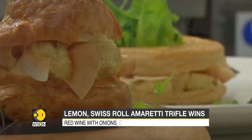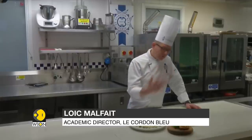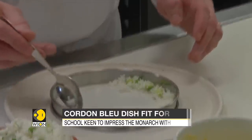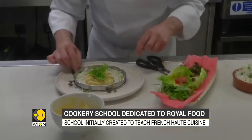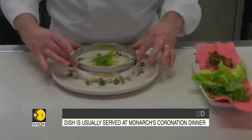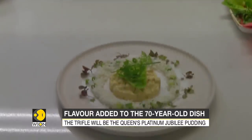So to make a perfect coronation chicken, for us, we use the original recipe, or based on the original recipe, which is the reduction of red wine with the onions, water, and curry powder. The reduction is to make the flavor. Now, there is the addition of sweetness. Before, they would add maybe some chopped apricot. For us, we add some nappage, which is a kind of apricot jam, but we can also add some coconut. You can add some raisin as well, that gives a nice flavor.